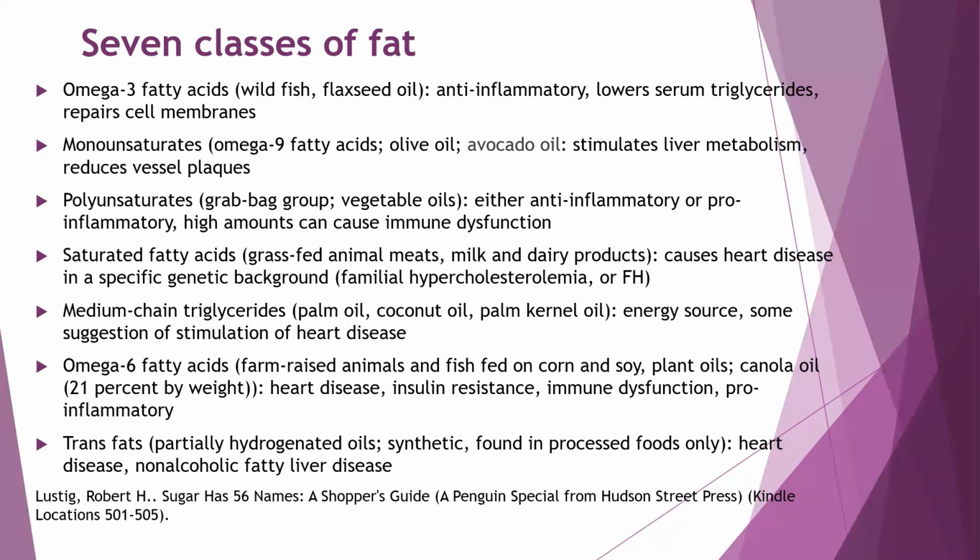So moving on to MCT, or medium chain triglycerides. These are found in palm oil, coconut oil, and they can be used as an energy source. However, there is some suggestion and some association with heart disease. Remember, coconut oil also has a significant saturated fat component to it.